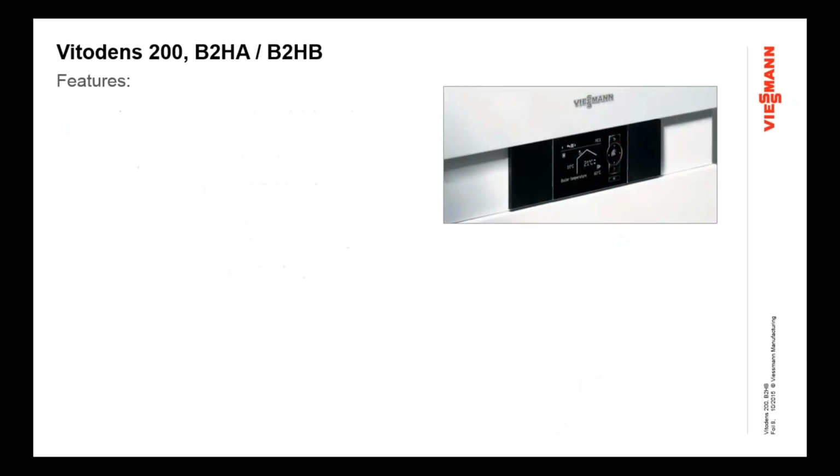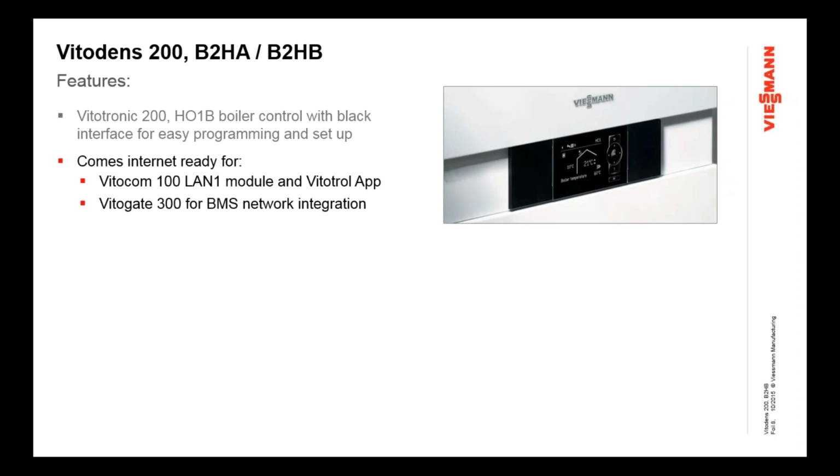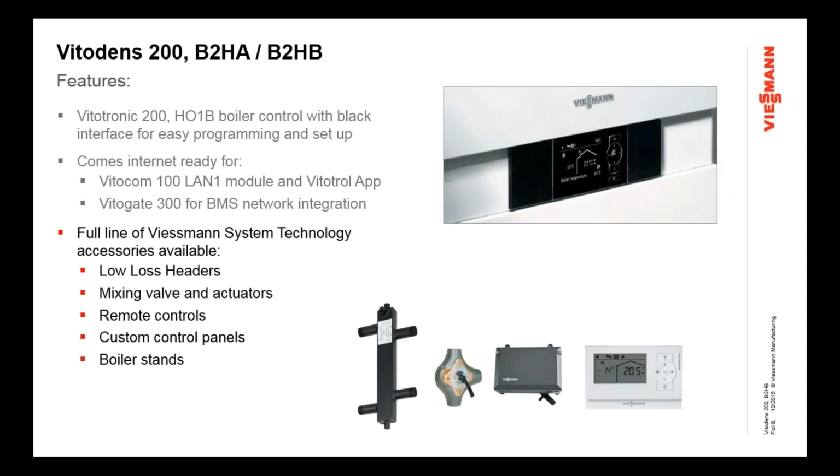And the third part is the control. The control is the brains of this unit. It's what really drives the efficiency, the performance, how the burner works, how the burner modulates. It ties into the outdoor reset control, and it really is the brains and the heart of this unit. We're able to communicate with the internet in a couple of ways, and I'll show you those later on. And this control system is able to become a full Viessmann system in that we offer remote controls, mixing valves, and actuators that all work together. So this is really a system controller. It can control domestic water production, the multi-temperature space heating, it controls the burner, and it does it all very, very efficiently.